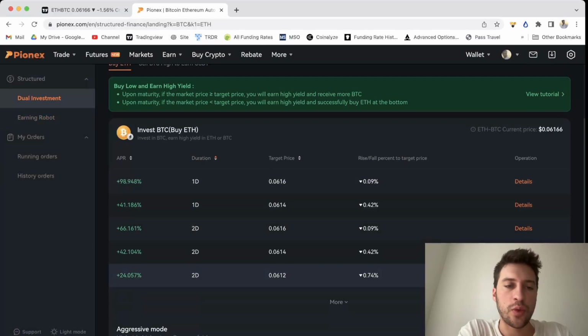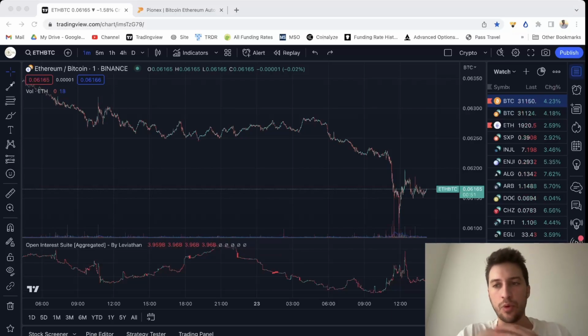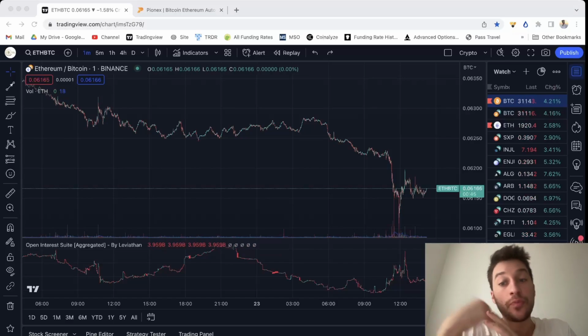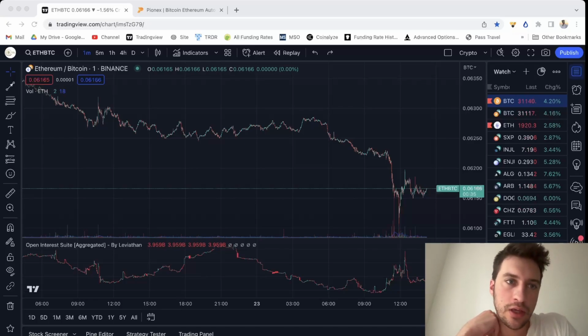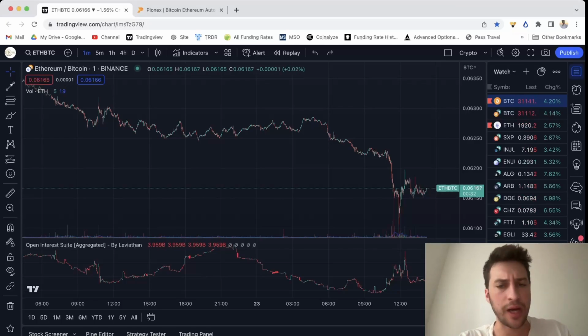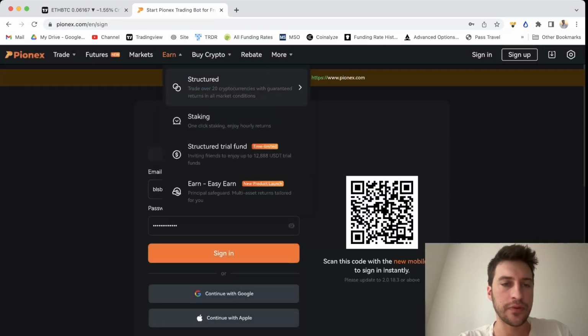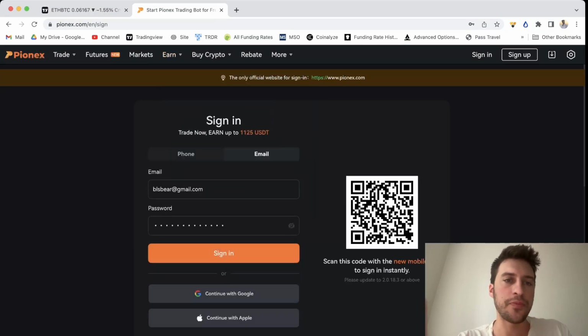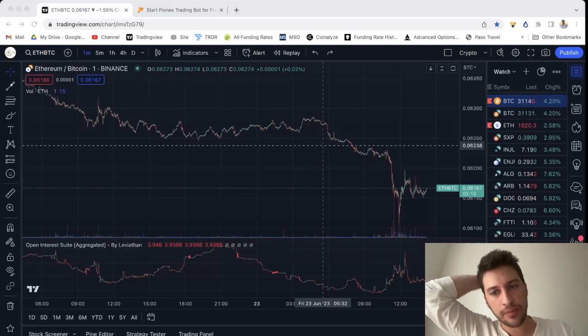Okay, so essentially what this strategy is, guys, it's a way for you to continue to make more Ethereum and more Bitcoin no matter where the price of Ethereum or Bitcoin goes, when it comes to Ethereum USDT or BTC USDT. So essentially this product is something that will keep generating you crypto no matter what happens, okay? Now, probably the best way to do this would be longer time frames, where you could get a much better APR.